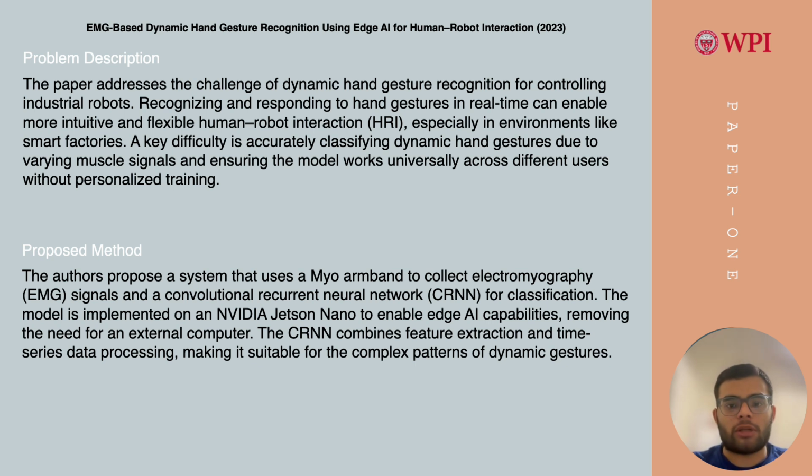This paper has been published by NVIDIA Labs, and the project description includes addressing the challenge of dynamic hand gestures for controlling industrial robots. Recognizing and responding to hand gestures in real time enables intuitive and flexible human-robot interaction, especially in environments such as small factories. The key difficulty is accurately classifying dynamic hand gestures due to varying muscle signals, and ensuring the model works universally across different users without personalized training has been the main focus of this particular paper.